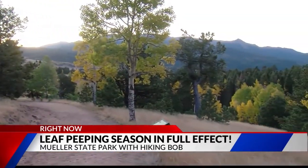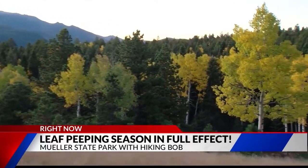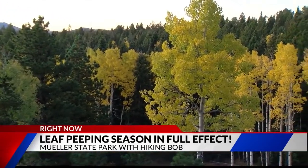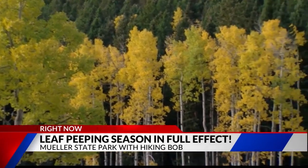And I like this trail because there's a high concentration of aspens, although there are aspens all over the park, but this one gets really nice light both in the morning and in the afternoon, so it's just a great place to take pictures, and it's an easy hike.